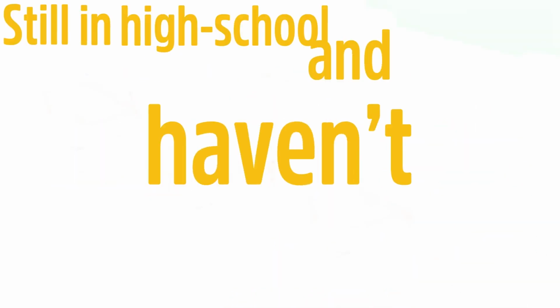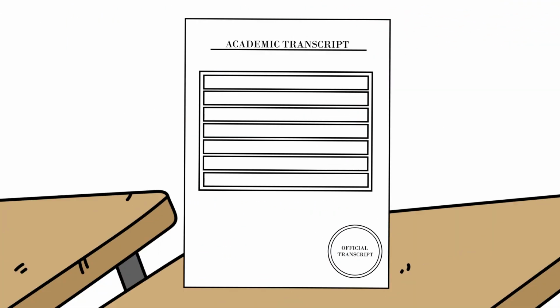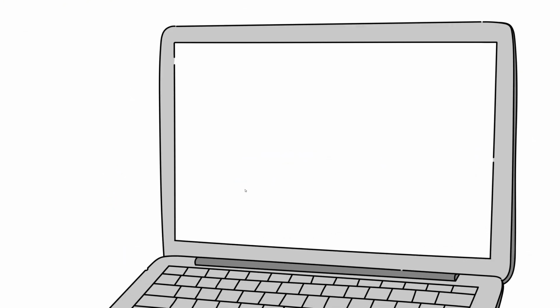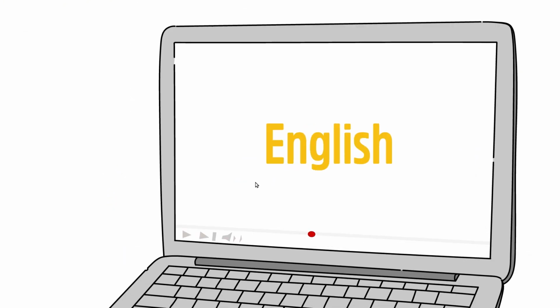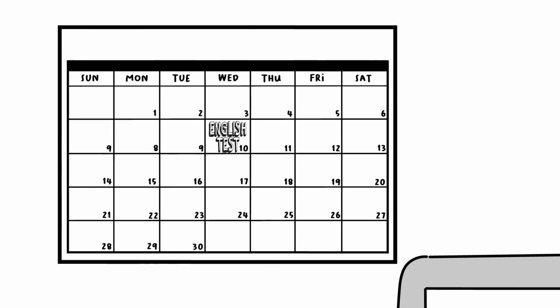Still in high school and haven't been awarded your diploma yet? No worries! You can upload your most recent academic transcript now and provide your final documents later. If you need to submit an English language proficiency test and don't yet have a result, you can still apply. Just indicate on your application that you are sitting a test and submit your results when they are available.